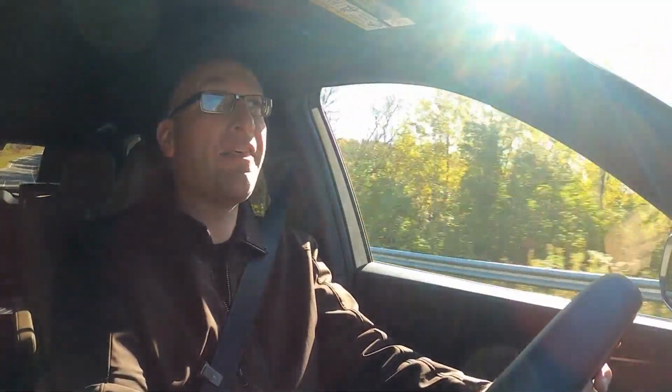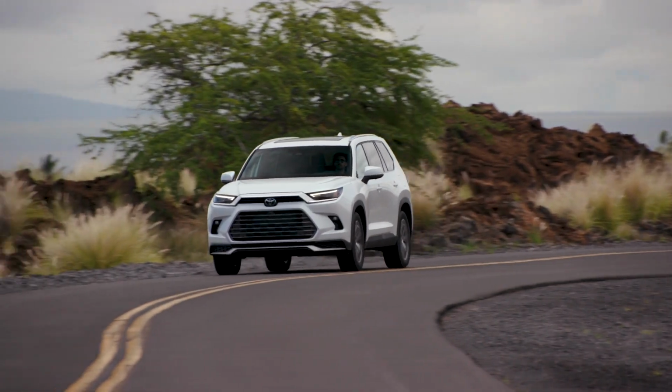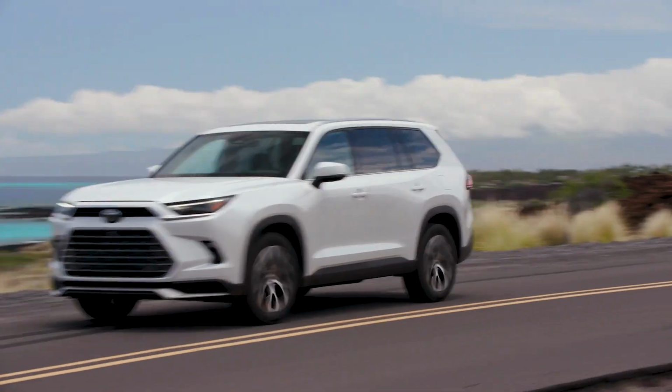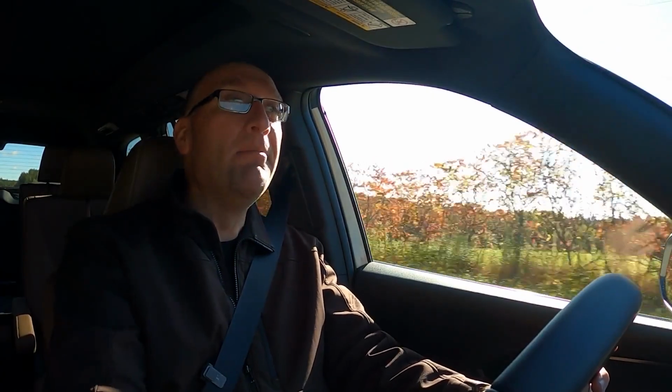I don't think anyone buys one of these things for its handling prowess, but you've got to realize there are thousands of pounds here at play, and the suspension engineers do have a job to do in order to keep that tamped down. I think Toyota's done a decent job, especially because of those twisty bits that we were just through, that didn't really bounce my head around, that didn't make me seasick, or well, I'm from Newfoundland, so I'm not going to get seasick anyways, but I do feel the suspension engineers, given what they've got to work with, have done a decent job.